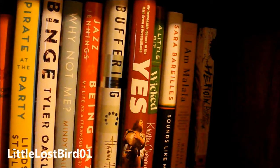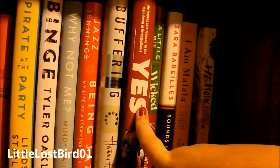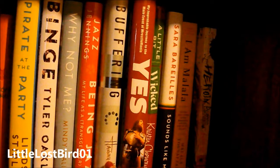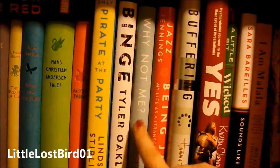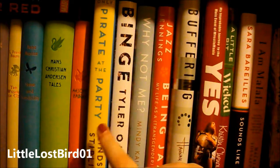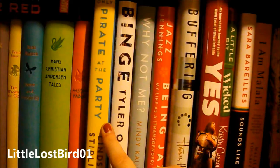A Little Bit Wicked by Kristin Chenoweth. Yes! My Journey to the Main Event of WrestleMania by Daniel Bryan. Then Buffering by Hannah Hart. Being Jazz: My Life as a Transgender Teen by Jazz Jennings. Then Why Not Me?, Mindy Kaling's second book. Binge by Tyler Oakley. The Only Pirate at the Party by Lindsey Stirling.